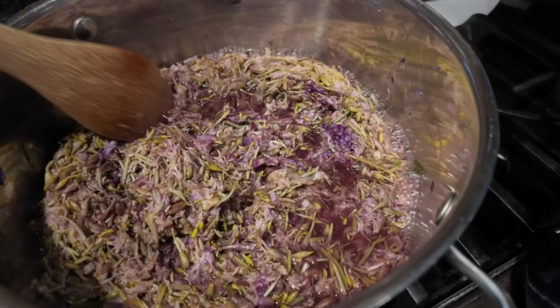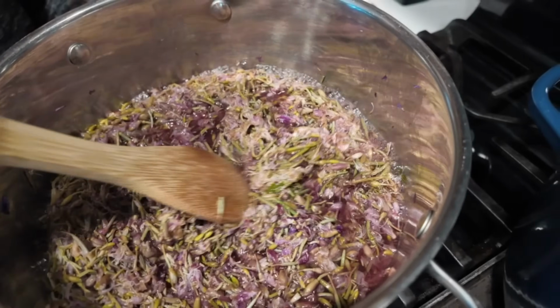So what we're looking for is for the petals to turn gray. And that lets us know that all the flavor and color is coming out for the tea. Yeah, you can see it's starting to turn gray right now. It is. Look at that.